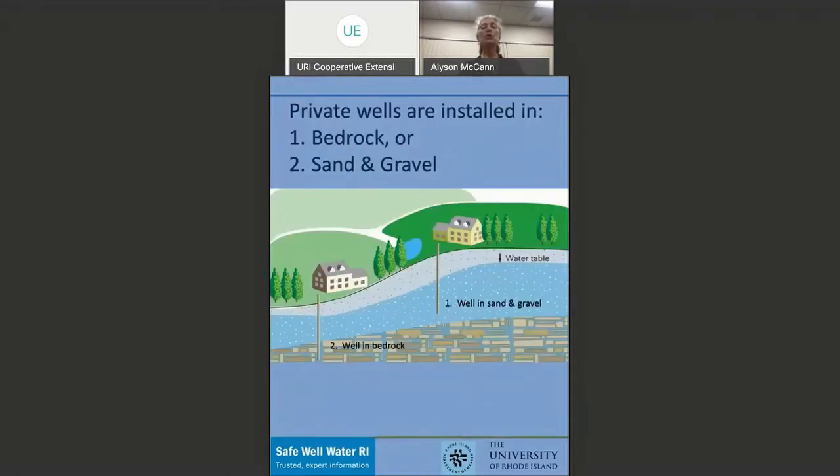We put our wells into one of two different formations underground. The first one that I'll mention is bedrock, labeled as number 2 in the slide here. Wells can be drilled down into the bedrock, and then that well can intercept the movement of groundwater through the cracks and fractures that exist in the bedrock. The second kind of formation is in sand and gravel deposits, labeled as number 1 in the graphic down below on the slide. Sand and gravel is capable of holding and storing the groundwater and then also releasing that water to a water supply well. Wells that are placed into sand and gravel deposits typically are shallower than wells that are drilled into bedrock.